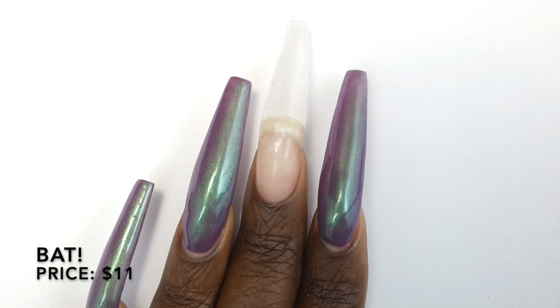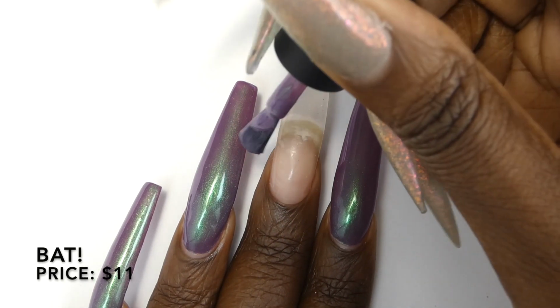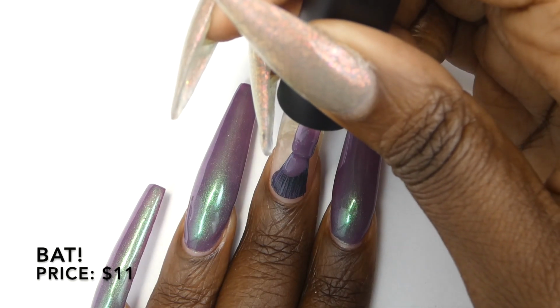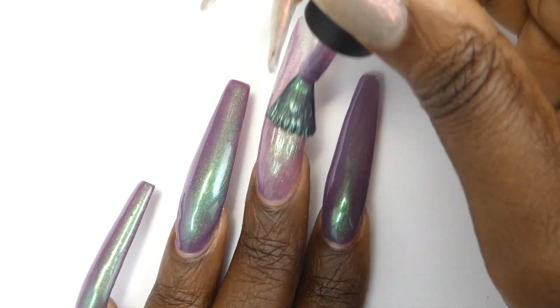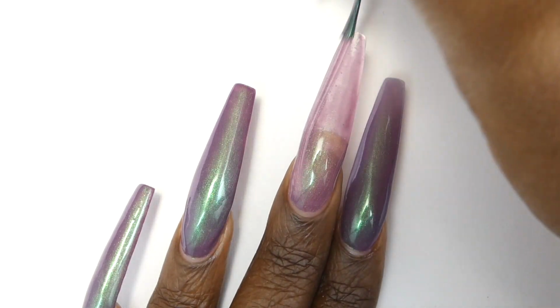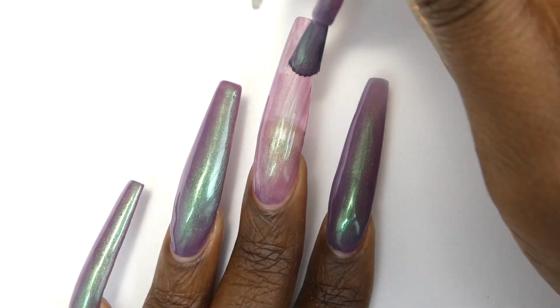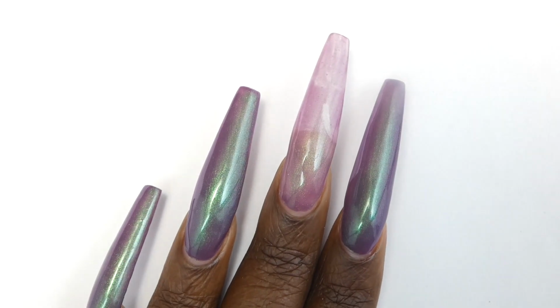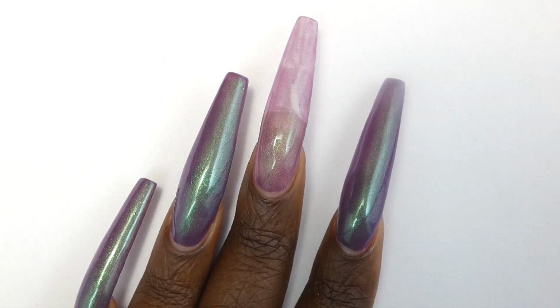Next up is Bat. This is described as a raisin polish with a glowing green shimmer. This will be $11. Am I the only one that when they hear the color raisin, they're thinking of a reddish purple? I don't know why that is, but when I hear the color raisin, I think of more of a reddish purple.